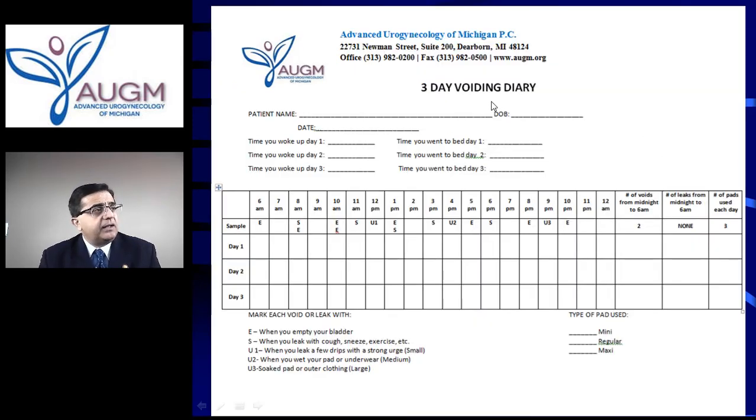The 3-day diary is a logging of the bladder activity over 3 days. Now this is only bladder activity. At the same time, you do not have to measure. So there is no detailing to be done. All you need is a paper and a pen, and you just note it when you go to the bathroom or if you have any leakage.